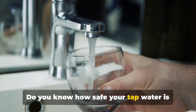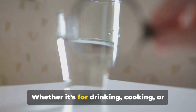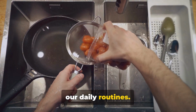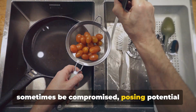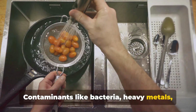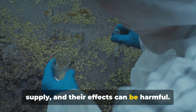Do you know how safe your tap water is for daily use? It's a question that may not cross our minds frequently, but it's an essential one. Whether it's for drinking, cooking, or showering, tap water is a vital part of our daily routines. However, the safety of our tap water can sometimes be compromised, posing potential health risks. Contaminants like bacteria, heavy metals, and chemicals can sneak into our water supply, and their effects can be harmful.